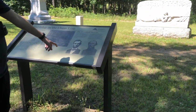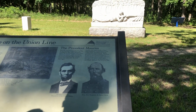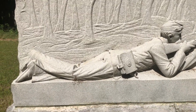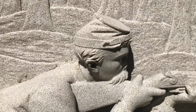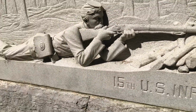Okay, guess that was it. Apparently this is where President Lincoln's brother-in-law died. Oh. Interesting. How cool is this monument? This is really pretty. It needs to be cleaned, but look at the detail. Look at his mustache. Goals. It's a really cool monument.